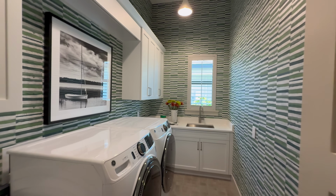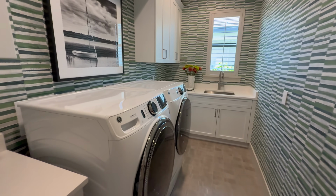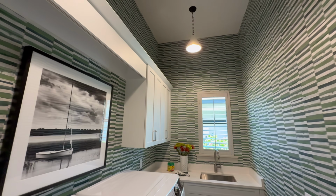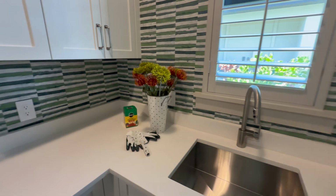And then now going into our utility room. So that's an oversized GE washer and dryer. You got counter space over here that continues with the quartz. That wallpaper is going to extend to the ceiling. High ceilings in here, or raised ceilings, I'd rather say. You got an additional sink.